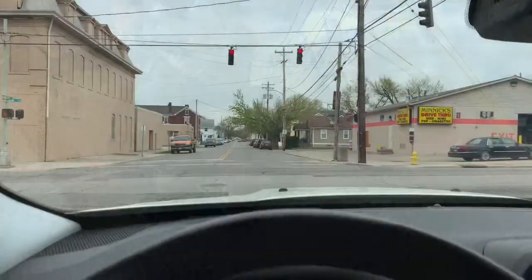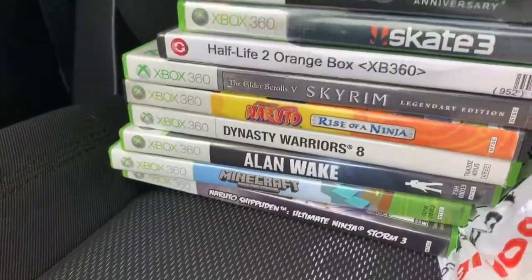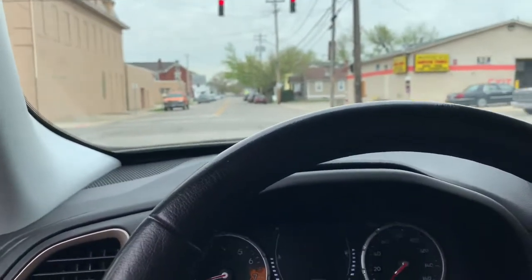Pretty sad pickup today. Picked up this stack of games. Paid $20. Pretty solid for the stack. A couple of them alone, I'll make my money back on. So pretty good value there.